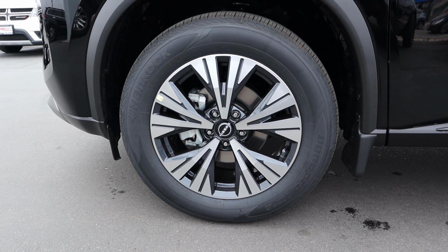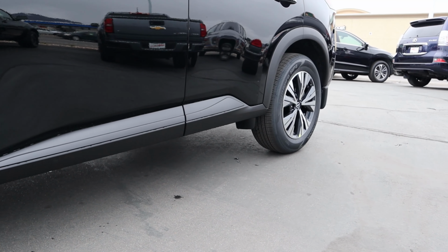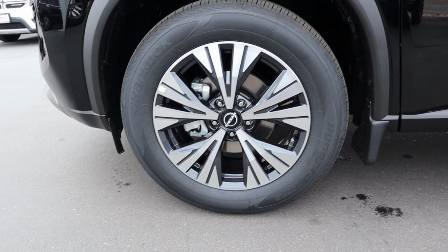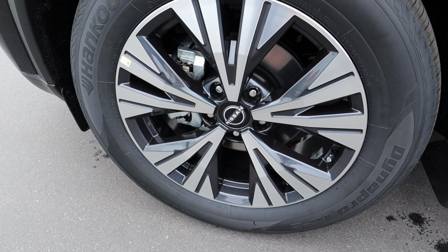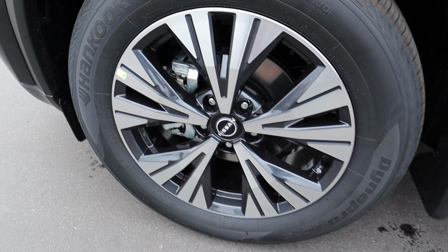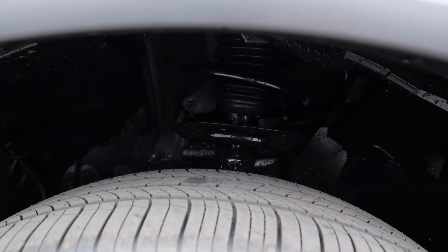Now coming around the side here, we've got 235mm tires wrapped around 18-inch wheels in the front and in the rear as well. And then you guys can see the design on the wheels themselves, notice how we've got the silver here on the top and then the metallic gray down below that. I think it looks fantastic. And of course, the new white Nissan logo. Here's a quick look at the front suspension.